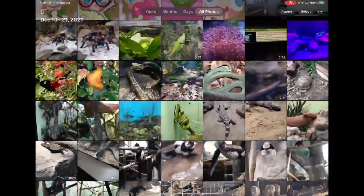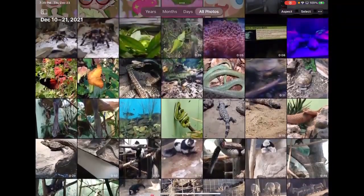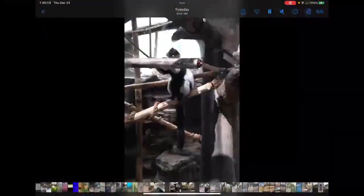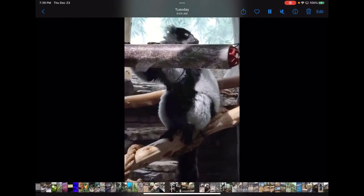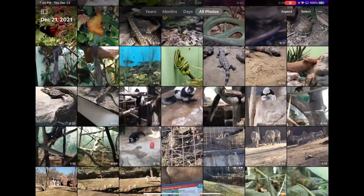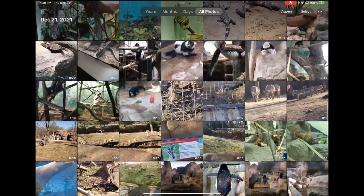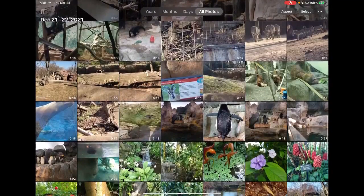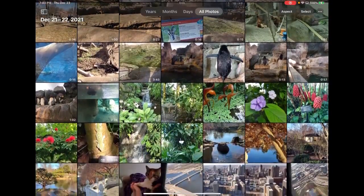But yeah. Gosh, I don't even know if I'd be able to pick a favorite. I loved these guys. Absolutely loved these guys. The zebras were funny. Yeah, I loved the monkeys. And the penguins.